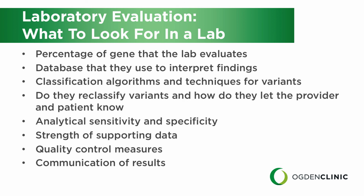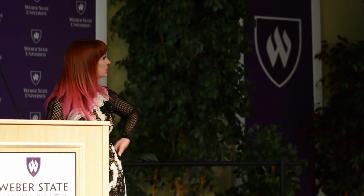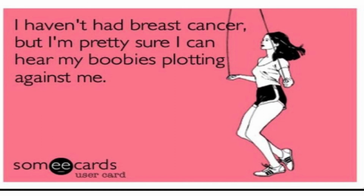Okay, so what do we do? You've identified a patient that meets criteria for gene testing. You've tested them, and they now have a positive result. So we're going to talk for a minute about BRCA and then Lynch. So here we go. You may not have breast cancer yet, but your breast may be plotting against you. And this is these BRCA patients. They come to us. By the age of 70, 87% chance of a breast cancer.